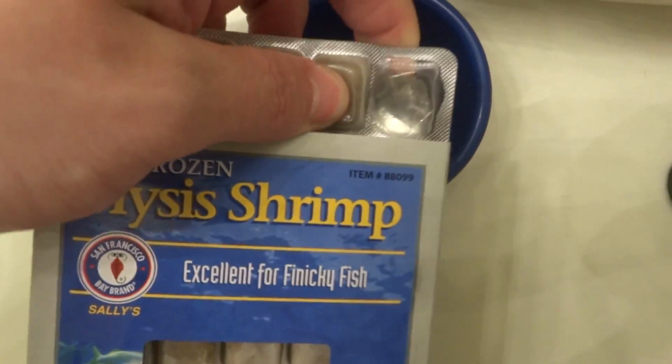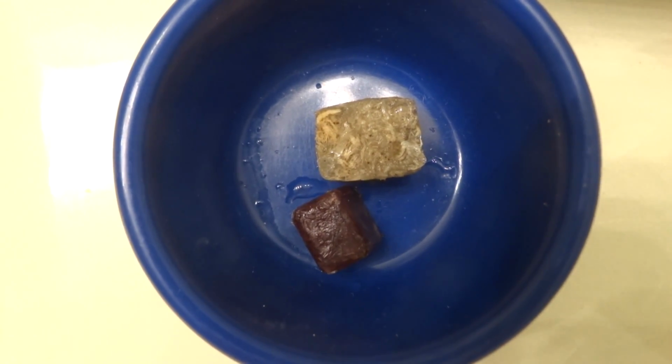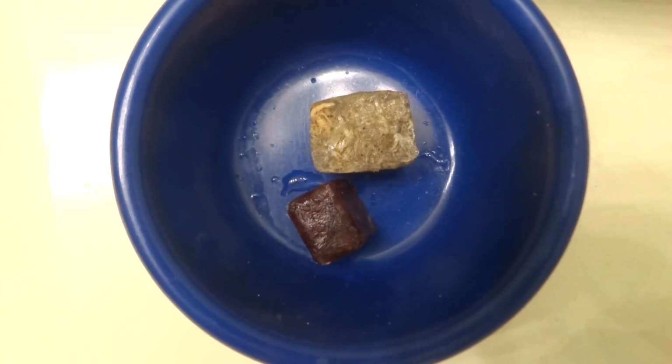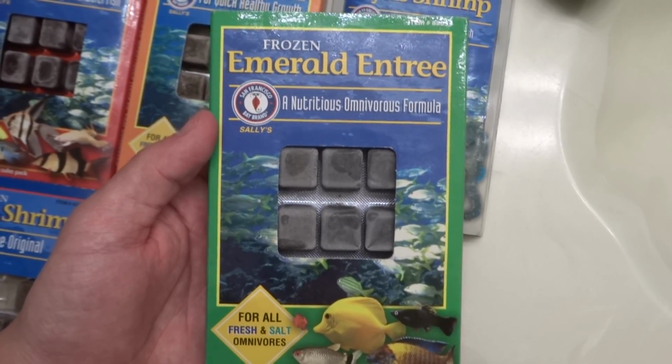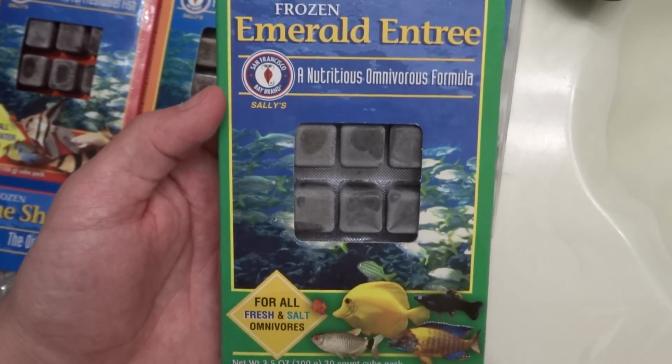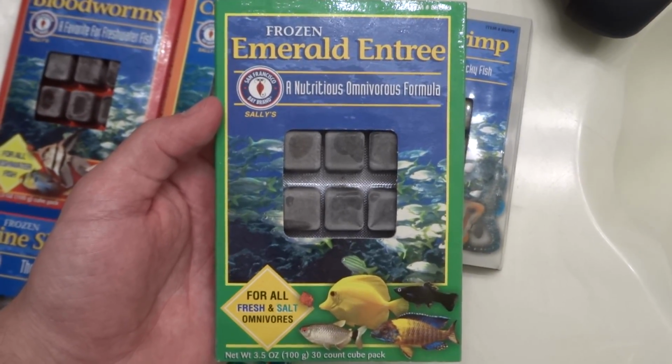But if it all works out in the end, you have given your angelfish some of the best proteins and nutrition that you can. Feeding your fish frozen foods can benefit your fish a whole lot as far as growth and overall size.